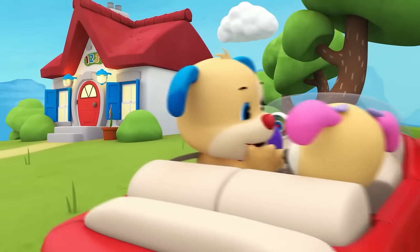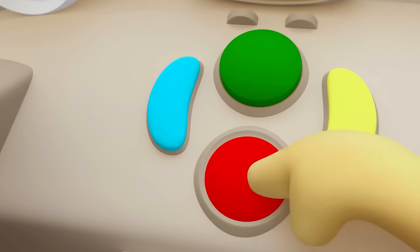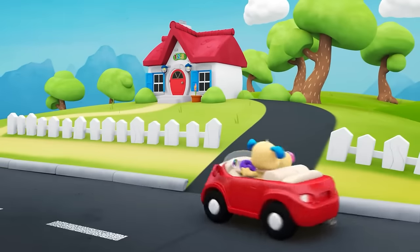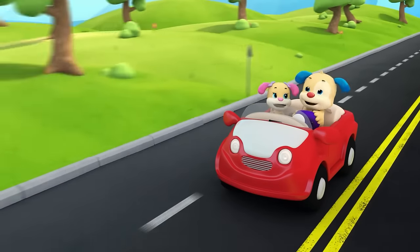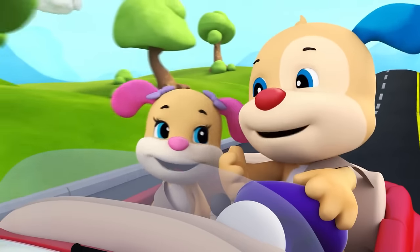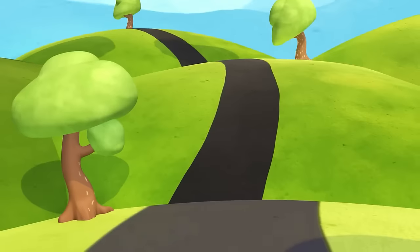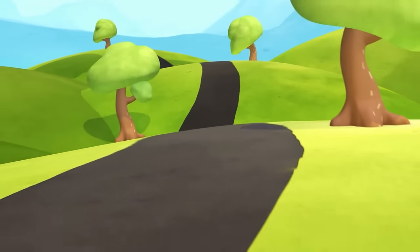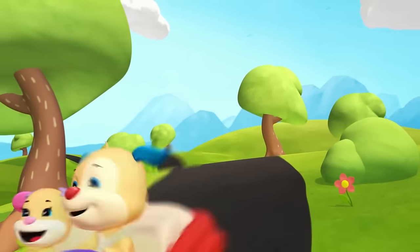Sis, we forgot the lights are still on. Could you turn them off? Why, sure I will. We're going on a picnic. We counted out some snacks. We'll sit down on a blanket. It's right here in the back. We're going on a picnic. It's going to be so fun. We'll laugh and eat and play and run and go home when we're done. Hooray!